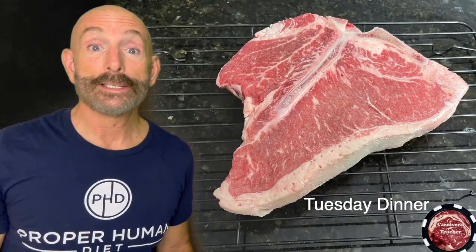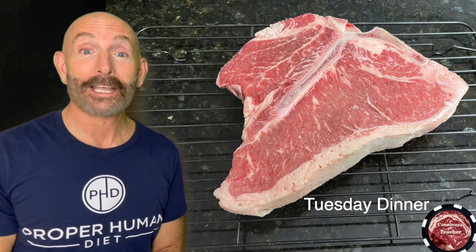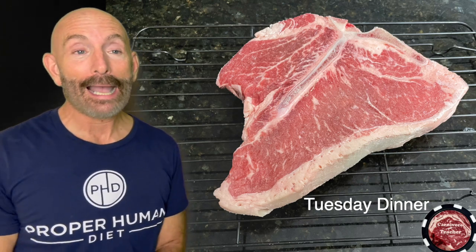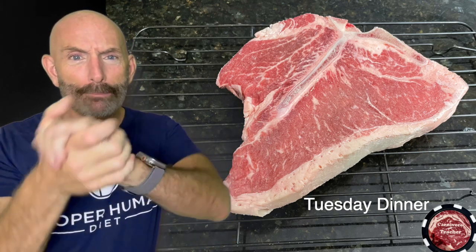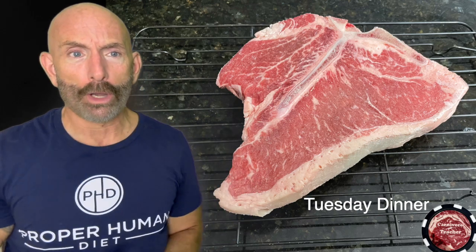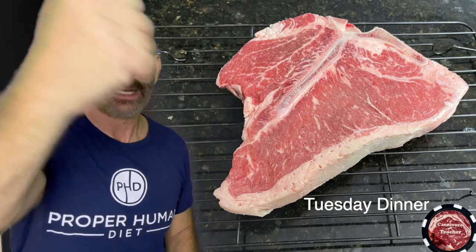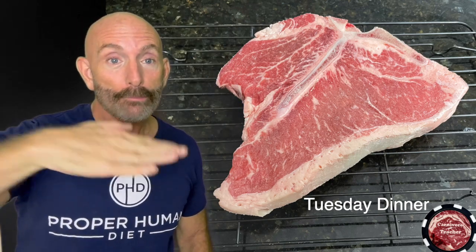Delicious. Tuesday dinner, porterhouse steak. This is the porterhouse uncooked, sitting on my brining rack. What I do is I wrap it in paper towels to get all the moisture off. And then I have this device that I've shown in another video. It pokes a lot of holes in it. And then I just rub Redmond Real Salt on both sides.